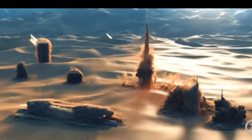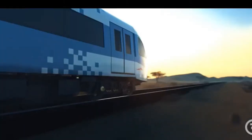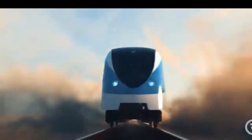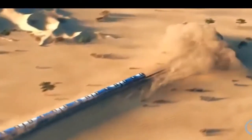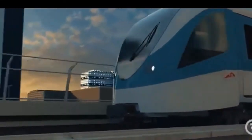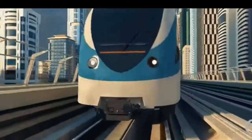Heritage deeply rooted in the vast dunes of the Arabian Desert. We mapped the blueprints of a historic achievement and launched it on a new destination. Dubai Metro, a vital artery, reshaping the desert and connecting Dubai. A monumental witness to the Emirates' growth and prosperity.